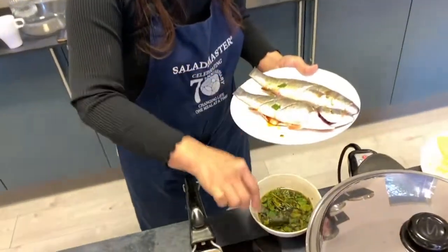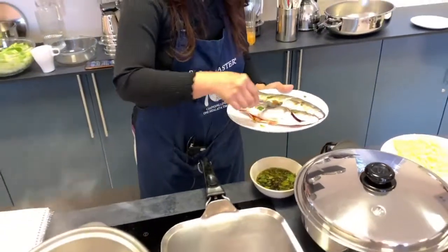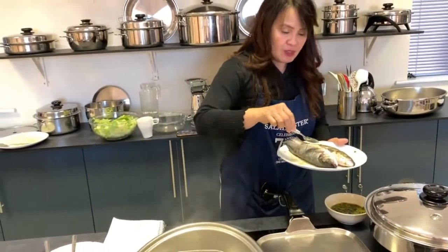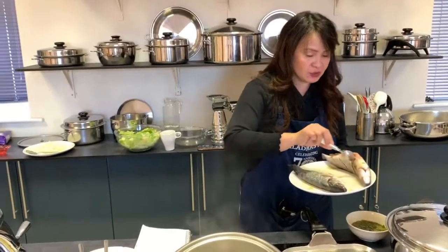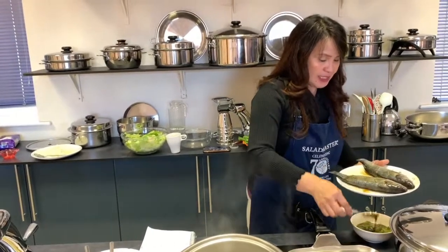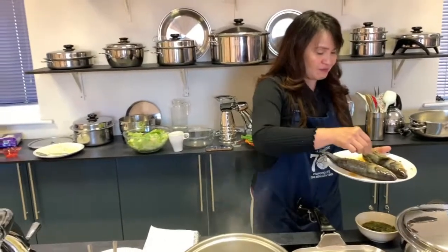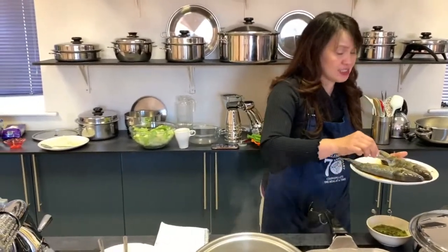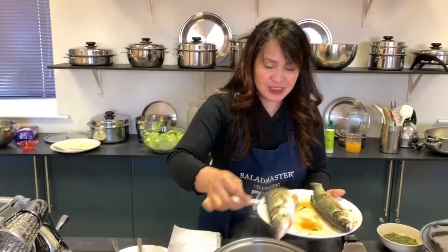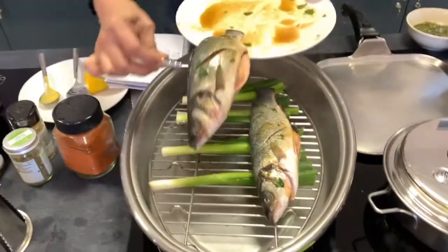I learned this from one of my Chinese friends. But there's a different way of cooking their Chinese steamed fish. They put very, very hot oil at the end so that the flavor will just be better as well. That's what they said. But actually, as much as possible, we don't want to put the oil that is very, very hot because it's not really good for us. And then we just put the fish here, just like so. Look at this beauty. All right.